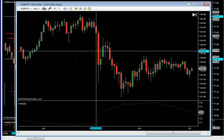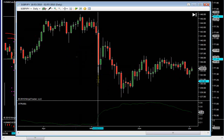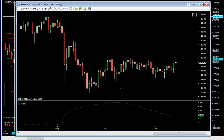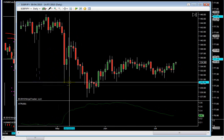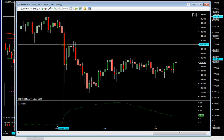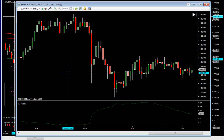And when you get these kind of days like this day here, the market just dropped off, it's going to skew the overall ATR a little bit, from 130 to 142. This is a pretty big move, so it throws it off a little bit.